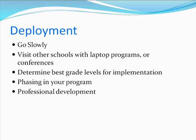Determine the best grade levels for implementation. Are you going to roll it out? If you're a high school, you're going to roll it out to all 4 grades, or are you going to roll it out as freshman, sophomore, and then the next year do all 4 grades? How are you going to roll it out? I recommend phasing in the program.